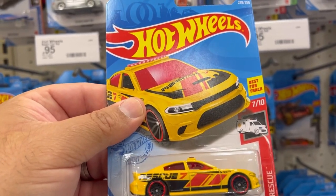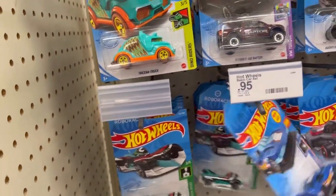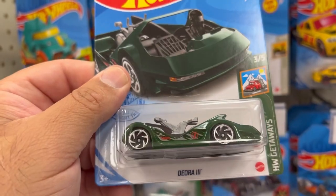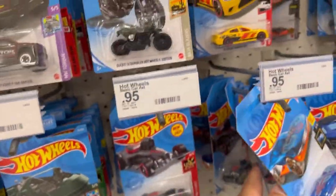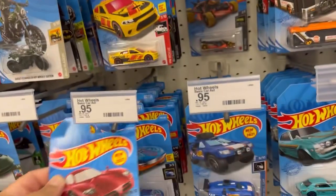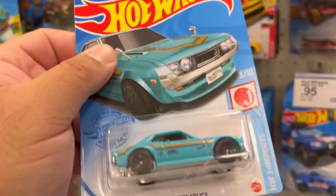Here we have the 2015 Dodge Charger SRT. Gonna pass on that one. Let's see. We have the GT Scorcher. Gotta pass on that one. Here's a color variation of the Diora 3. Here's this cool Nissan R390 GTI. Pretty cool. Gonna pass on it though. Sand burner. Pass on it. And here's another 1970 Toyota Celica.